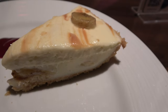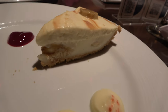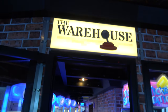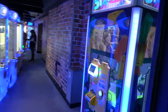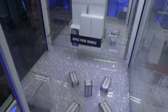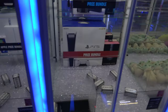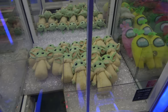And for my brunch dessert, I ordered a banana cream pie, which is absolutely my favorite thing they serve at Sea Day brunch. On deck 5 of the promenade area, there is the Warehouse Arcade, a pretty good sized arcade. You have a ticket eating machine over here. And the first thing you see is a lot of cranes, some very, very high value cranes. You can win all sorts of stuff, like multiple iPads or PlayStation 5. And then the not as high value stuff, like you can win Baby Yoda.